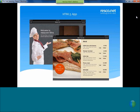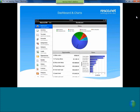This is a sample application that we created for restaurants. The customer enters a restaurant. He can check out the menu, and he can place an order, and everything is stored in the Dynamics CRM server.